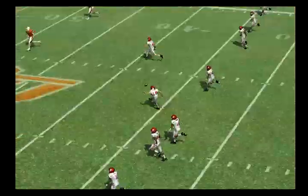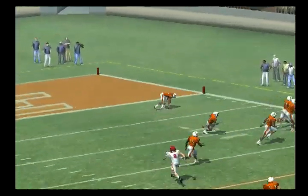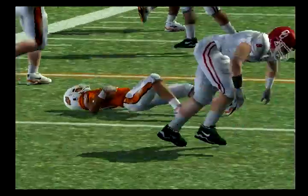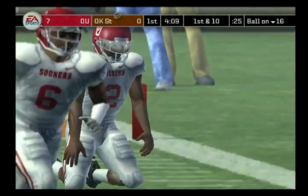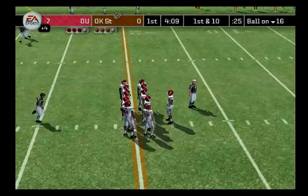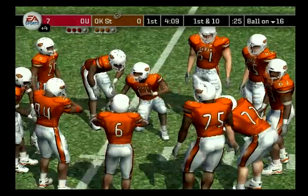Oklahoma kicks off. Jones fields it at the three. And he couldn't get a thing going with that return, Lee Corso. Brad, let me tell you something about kickoff returns. They require good blocking and precise timing. They didn't have either one of those things right there.